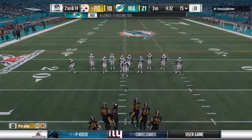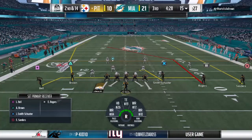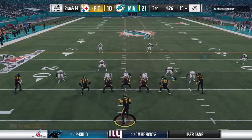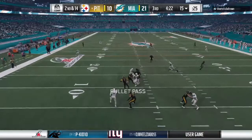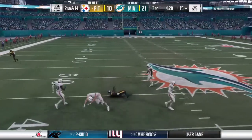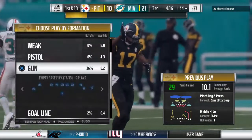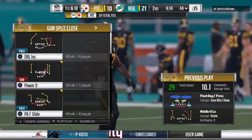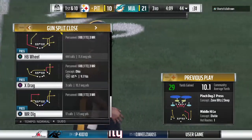So the sack on first down there by the defense, and now it's second down. Out of the gun, it's Roethlisberger. Over the middle, it's caught by Rodgers. He got 29 yards that time. They've been struggling in the passing game. Do you like the aggressiveness there? I mean, it worked on that play, but do you like it?